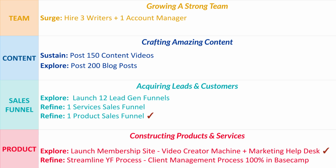And then sales funnel, we have explore and refine. So we have some current funnels that we want to be more efficient. Then of course we want to create some new funnels, and for our product, we want to create a new product and refine a current service that we have.